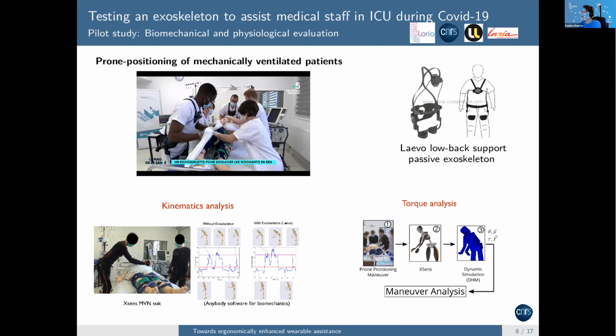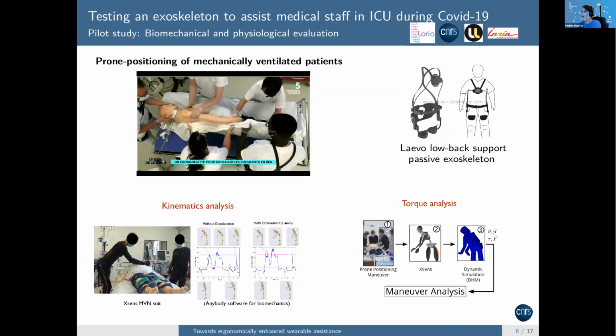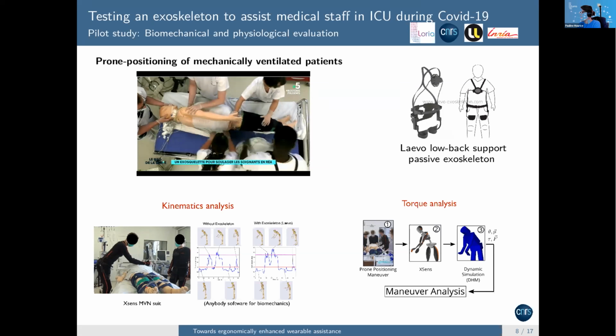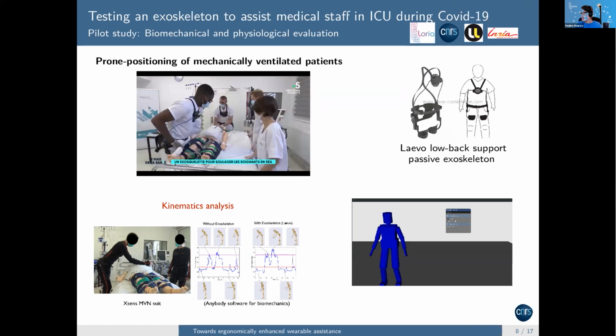And during this maneuver, the doctor, especially the one who is at the head of the patient, remains bent forward for quite a long time. So it's very fatiguing for the low back. So we tested the system, which was initially developed for logistics, and we evaluated the kinematics, but also we looked at dynamics. And for this, we used again simulation and dynamic simulation.